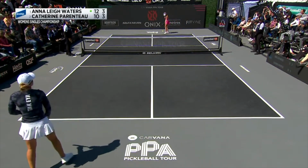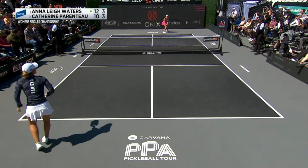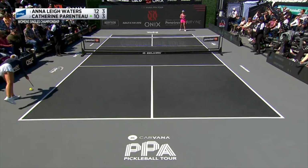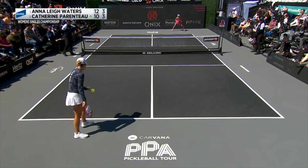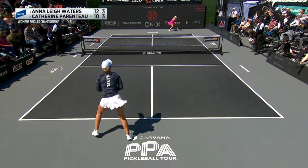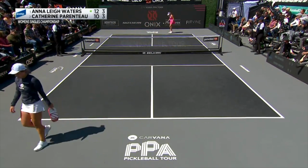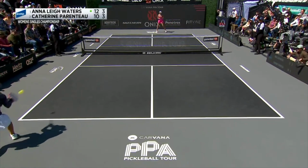If you're a Parenteau fan, you still like to see that she's looking to get forward, even though she missed that approach. So a few errors creeping into the high level of play as we go back and forth. Another one there, and you heard Parenteau say focus, because this is when you're trying to beat a terrific player. You got to take advantage of this.